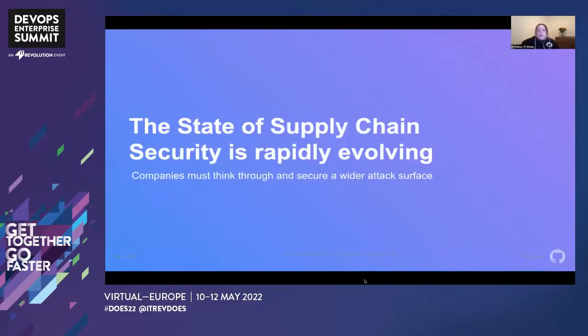So, why is the state of supply chain security rapidly evolving? Companies now have to think through one of the largest digital landscapes and secure a wider attack surface, but they also have to think through more complex and advanced attack vectors. In supply chain security, we've seen that in perfect notion. We used to only have to worry about malicious components or insecure components. And now we have to think about how package managers or build systems can also be compromised.